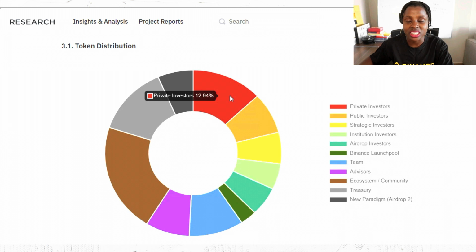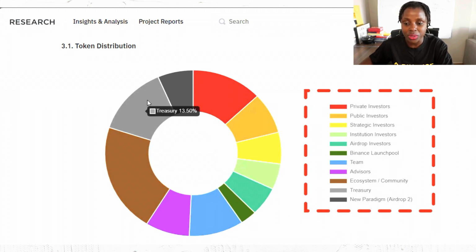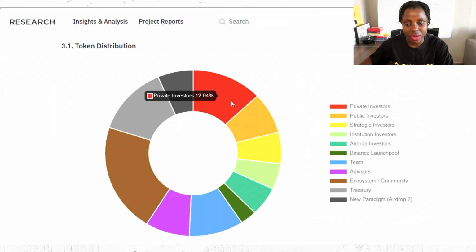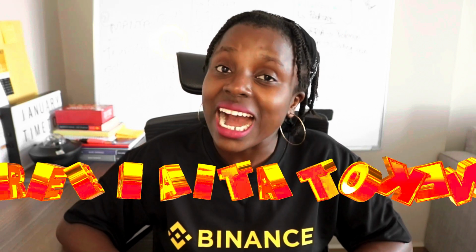The Manta Network has distributed its tokens to private investors, public investors, strategic investors, institutional investors, airdrop investors, Binance Launchpool, team, advisors, the ecosystem, treasury, and a new paradigm, also known as airdrop 2. The majority of the distribution is allocated as 21.19% to the community, 13.5% to the treasury, and 12.94% to private investors.